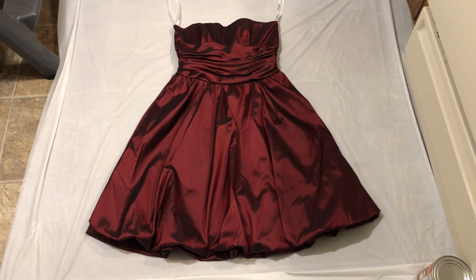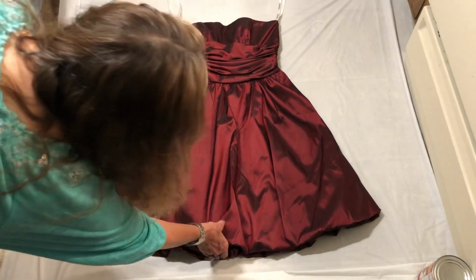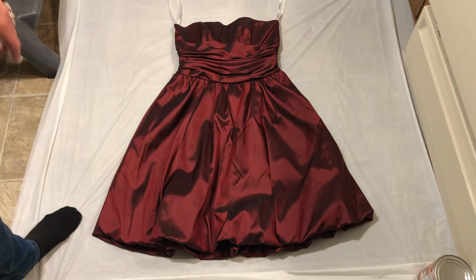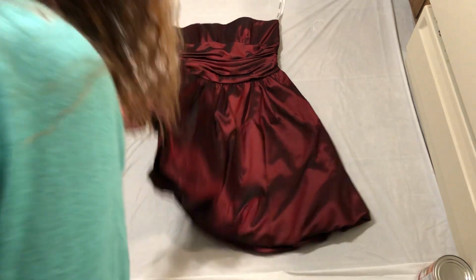So I'm going to show you guys what I sold and what I bought. Okay, this is a David's Bridal dress, and it's super cute. It has a big, huge sash, and it has a bubble skirt. And I sold this for $50. It's like a rose petal dress. David's Bridal dress. I sold that for $50. And whoever got it got a really good deal.